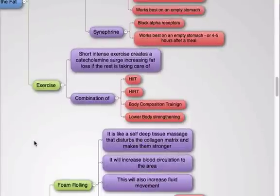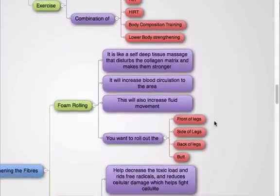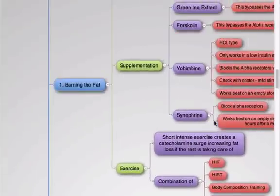Now, exercise. We want short, intense exercise that creates a catecholamine surge, increasing the fat loss. If there's a surge and we're blocking the alpha receptors, then the catecholamines actually bind to the beta receptors and increase fat loss. That's why we were talking about it before. So we want a combination of HIIT, high intensity interval training, HIRT, which is high intensity resistance training, body composition training, and lower body strengthening based exercises. So that is basically how we burn the fat, guys.